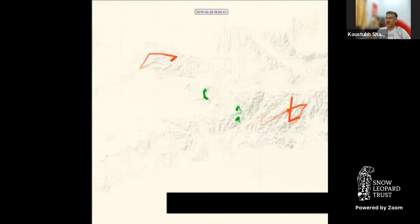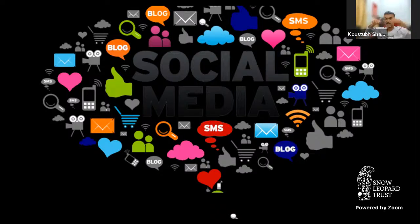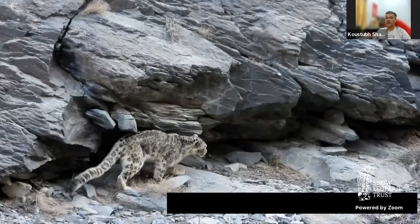But how does a species that covers such massive ranges interact with each other when they're mostly solitary? If I ask you, how do you reach out to friends, especially in today's day and time, when you are either separated by space, or for various reasons you are in different parts of the world? I think we all use social media. What I believe all the social media developers should do is pay a royalty to snow leopards for truly inventing the concept of wall posting. And to show what a wall posting looks like, which is snow leopard social media, I'll just share this little video, which Flavia, who's here in the audience, had very kindly put together.